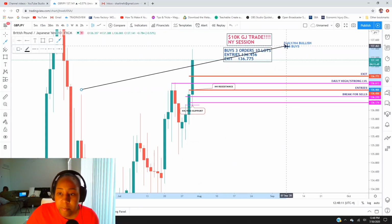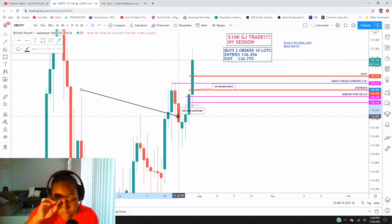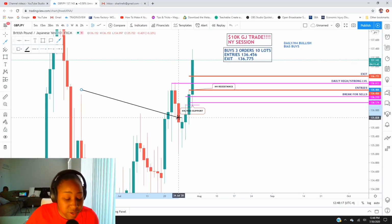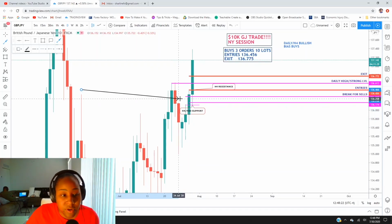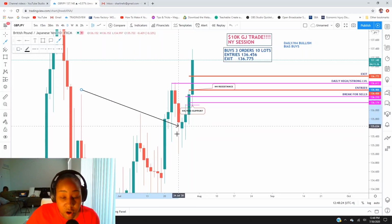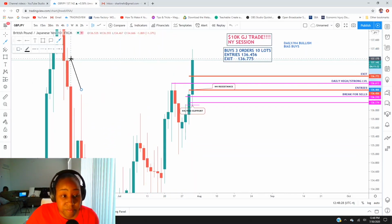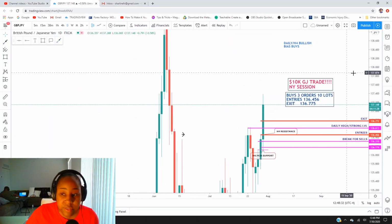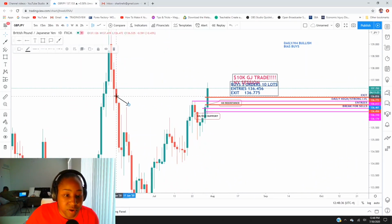So you can see my bias was buys. I saw it pushing up. Nothing was really showing sells for this trade, so I let the trade continue up. I saw it going up based on all the rejections that were going on down here, and also these strong momentum candles to the left. These were really strong candles right here. If I bring this down for you guys to see, there's a lot going on right here.